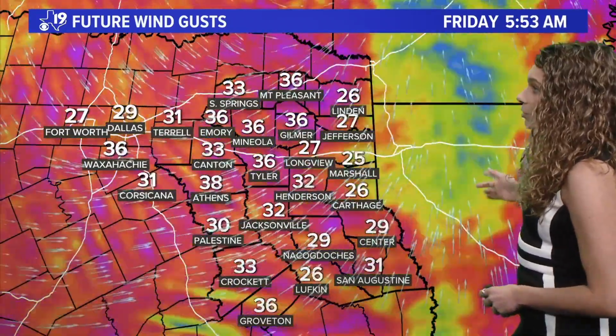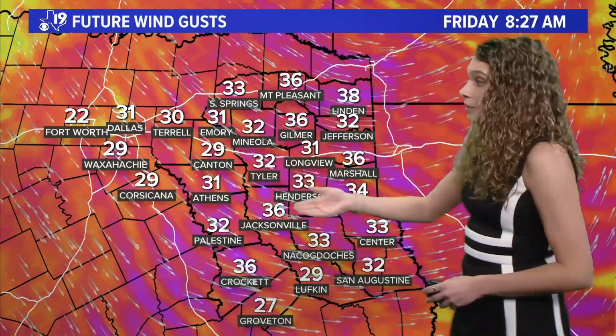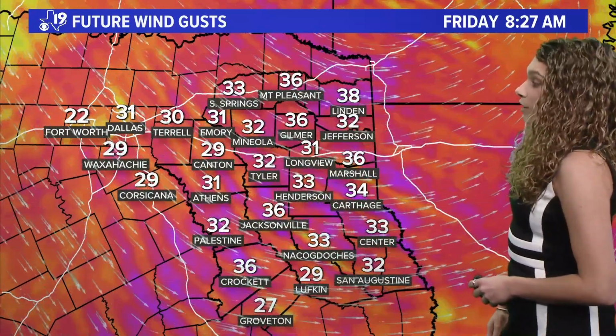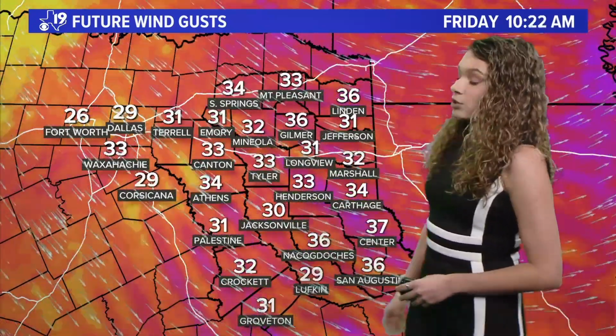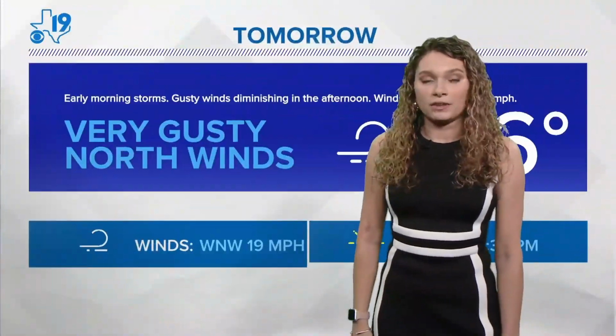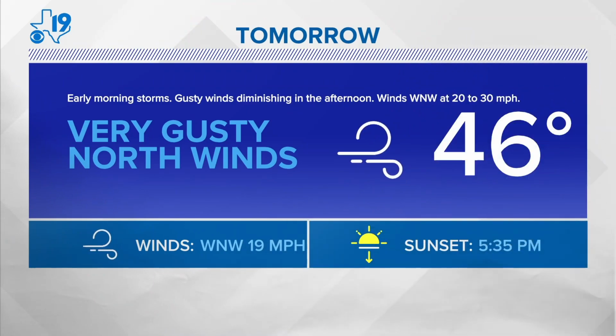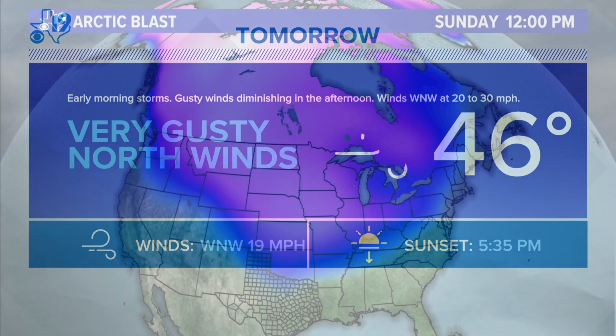So we could get very gusty winds along that line, and that's where you can see that here. As it continues to move through, we see that small break where we have winds die down just a little bit, but then the winds shift from the north, and like I said, we get gusty cold air behind it, bringing our temperatures down throughout the day and wind gusts into the 30-mile-per-hour range tomorrow. Thankfully, they die out as we go through the evening. So very gusty winds from the north. Our temperatures tomorrow are going to struggle to get out of the low to mid 40s throughout the day.